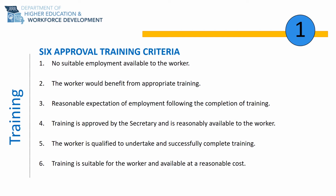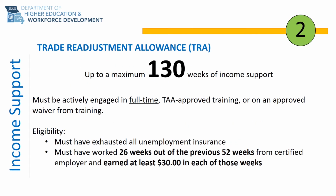We understand that this can be very overwhelming. Please know that our Trade Act representatives are here to guide you through the process and assist you in developing a training plan to meet the criteria and support your reemployment goals.